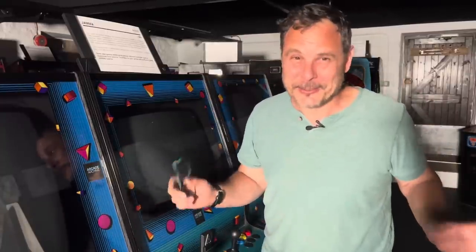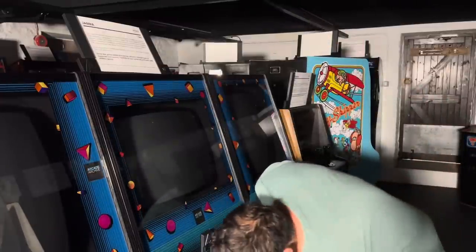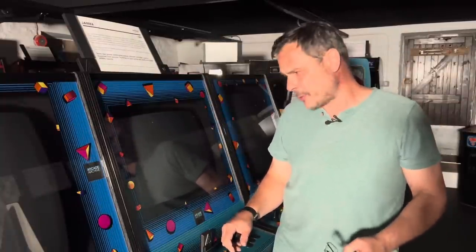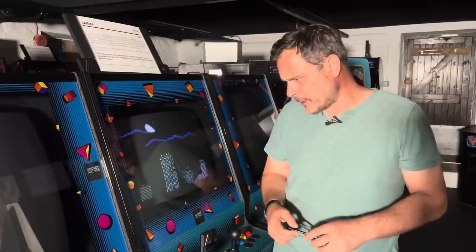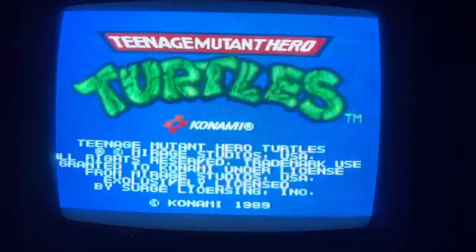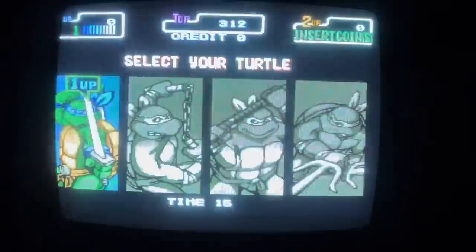But anyway, I know there's a huge fan base out there for this game, and I know people, when they come down here, they would love to see this working. So let's try it on anyway. Let's see if it works. Because this is quite an expensive board, quite a hard to find board, especially the four player option. This could be four player or two player, I'm not sure. We have a game, guys, we have a game. Here we go. I suppose I'll have to give it a playthrough.